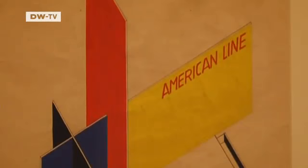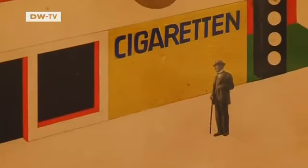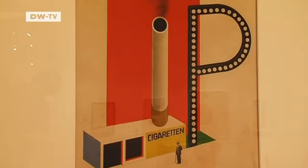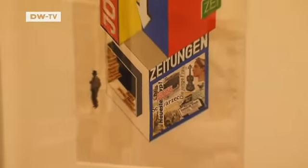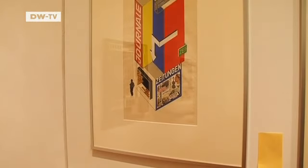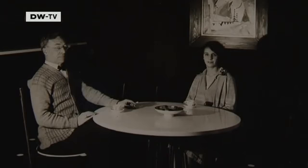Economy of form was countered by a wealth of color. The exhibition in Berlin's Gropius building shows vivid designs for a tobacconist's pavilion and a newspaper stand. The bright colors were a little too much for Wassily Kandinsky. He painted his dining room completely black.